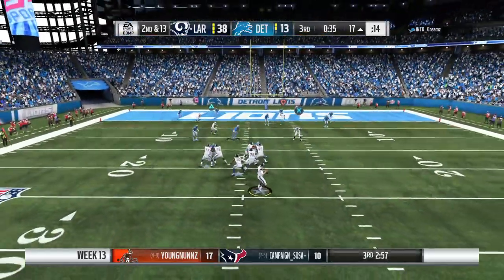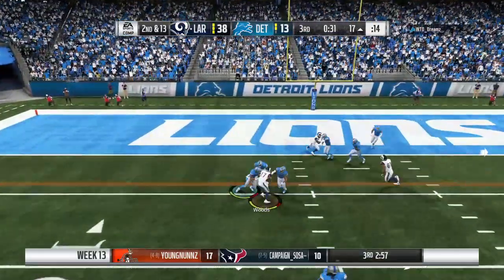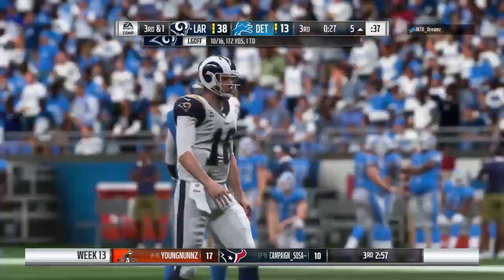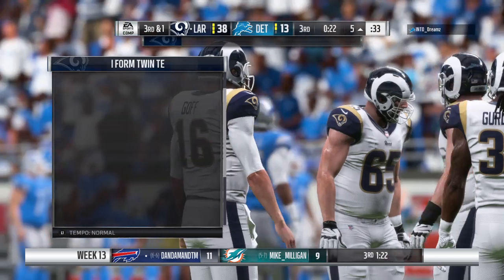They go play action with Gurley. Now Goff. That's complete right around the 8. And he'll be brought down this time at the 5-yard line. It's a pickup of 12, and that'll set up a third down.